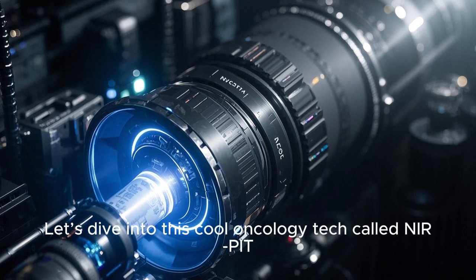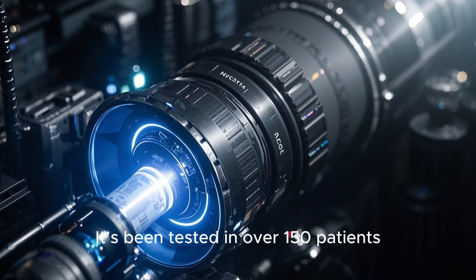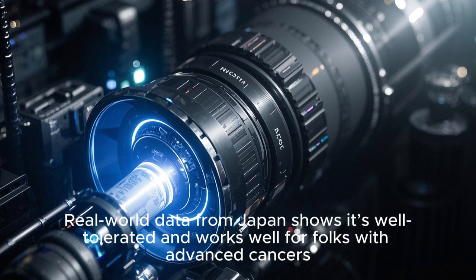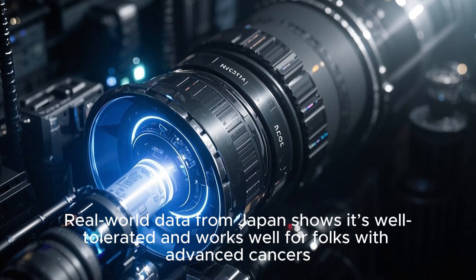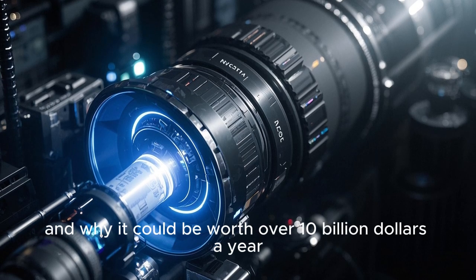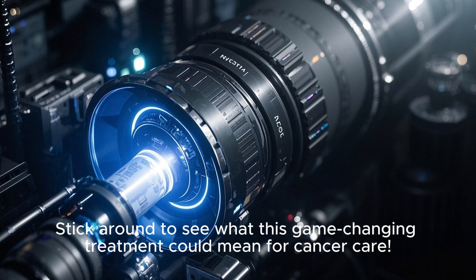Let's dive into this cool oncology tech called NIR-PIT, which just got the green light in Japan. It's been tested in over 150 patients and shows some promising anti-tumor effects and boosts the immune system. Real-world data from Japan shows it's well-tolerated and works well for folks with advanced cancers. We'll break down the science behind NIR-PIT, its market potential, and why it could be worth over $10 billion a year. Stick around to see what this game-changing treatment could mean for cancer care.